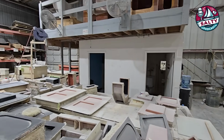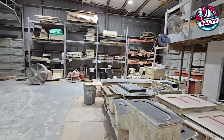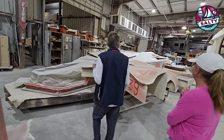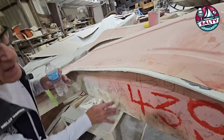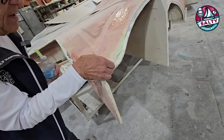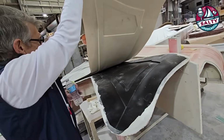And those cabinets up there? Oh God, who knows what's up there? That's probably something we didn't want to throw away right now, so they just stuck it up there. So this is a part, again, one of the arch molds. In fact, I don't know if that has a part. It says 439 on it. Yeah, that may be. Oh, look at that. It's an actual piece.